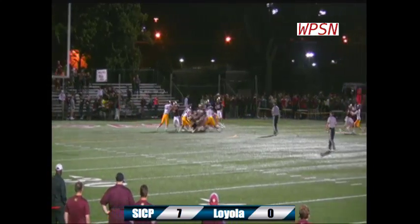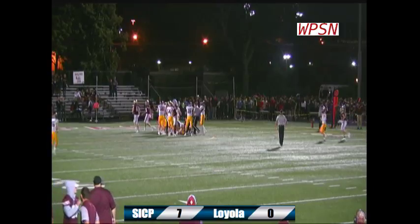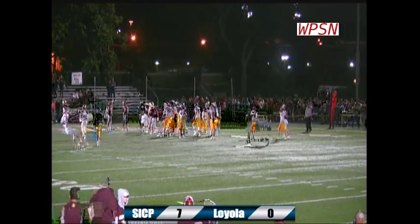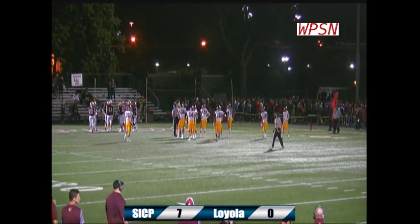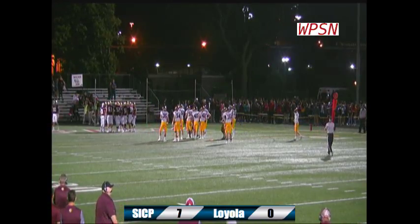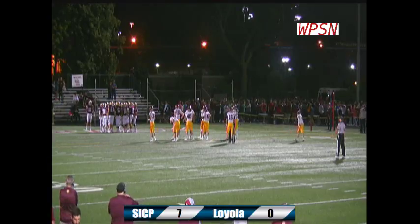And Ignatius is running it up the middle. It was a solid gain of 1-2 yards. Aquila on the carry. Good for 4 yards, brings up second and six. And 5 yard line. All right.